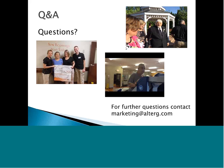Thomas, who I mentioned as a success story earlier, came back and really the only thing he wanted to do was use the AlterG. So we've had several people who stayed here come back as outpatients, and several of them have used the AlterG.